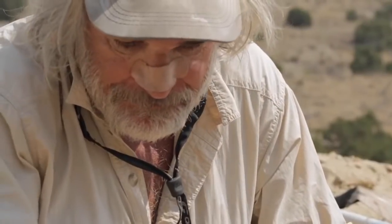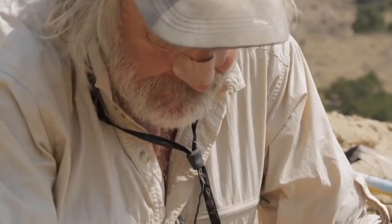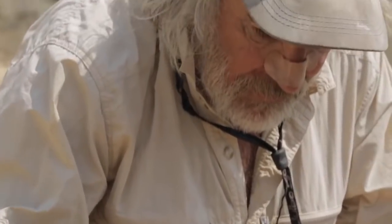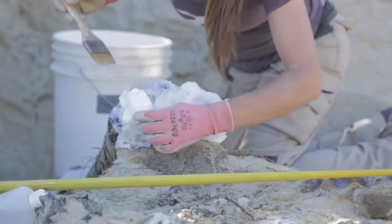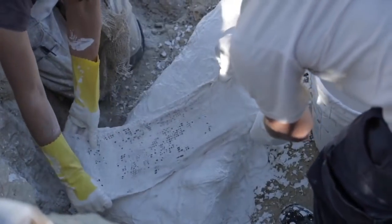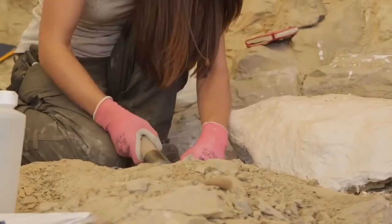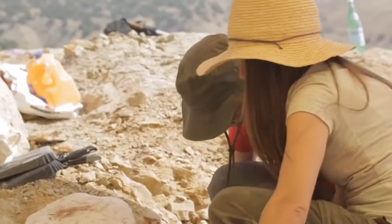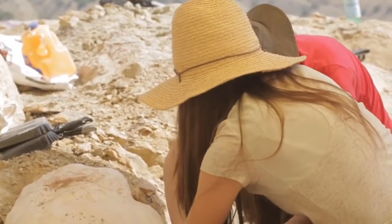If you make an assessment to excavate, then you just start digging and you start pretty far away and you go closer and closer until it feels safe. Then you do the jacketing process, which is just covering it with toilet paper and burlap infused with plaster of Paris. And then let that dry, crack it on the bottom, have that dangerous moment of flipping it over when you hope that the whole thing isn't going to fall off the top of it, which has happened. And then plaster the bottom of it.